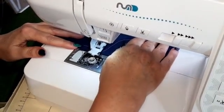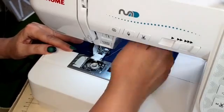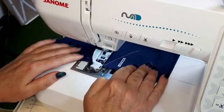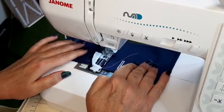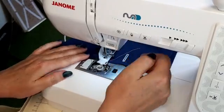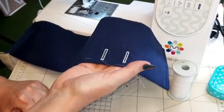So again, I'm going to make sure that the needle's going to go down exactly in my mark. Make sure that the fabric is laying straight here. You want to make sure that it's going to be stitching straight backwards. Press the start stop button and away we go again. So this will do the same size buttonhole, but the stitches will be slightly wider apart and slightly bigger. There we go. So you can see the stitches are a little bit wider apart there. So if you had a thicker fabric, that would be a lot better for that particular fabric.